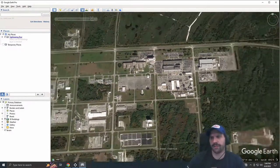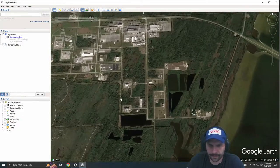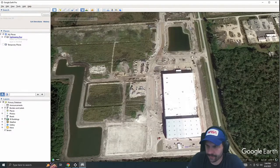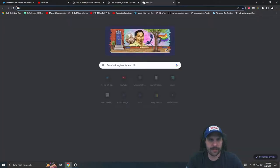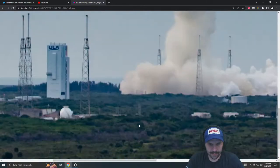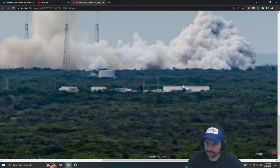Would Google Earth let you overlay 3D stuff on top of it that you made in Maya or Blender? I think you can, yeah. There's Blue Origin's factories, with the blue tarp. Good eye.